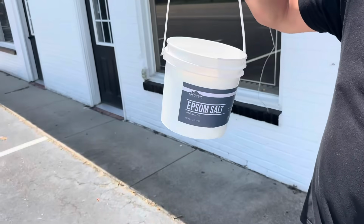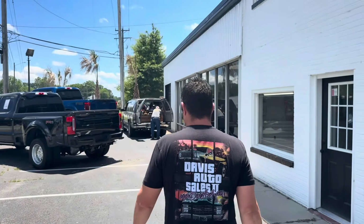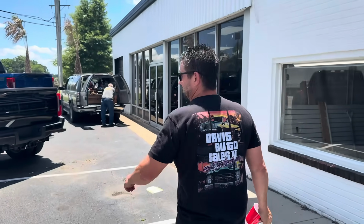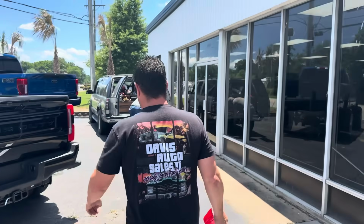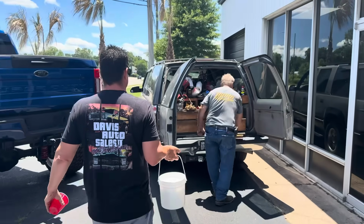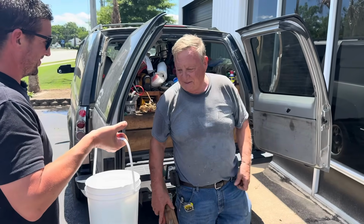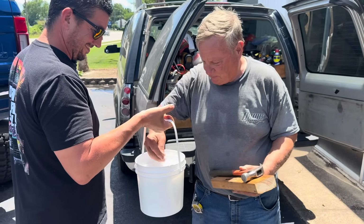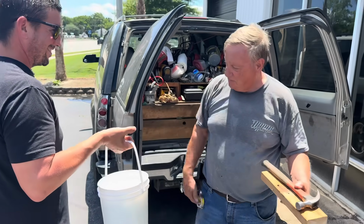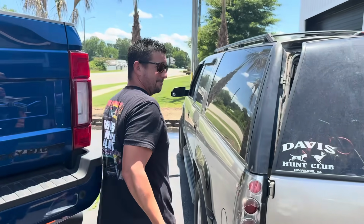I'm not joking, guys. Epsom salt. So you can soak a lot of feet in that. Get your whole body. AJ said he needed to use some of that. Dave, you need any salt? You want any salt? I got a salt gun. Yeah. Say it's good for the palm trees. Oh. Mike says it's good for his feet.